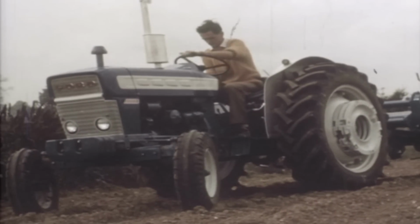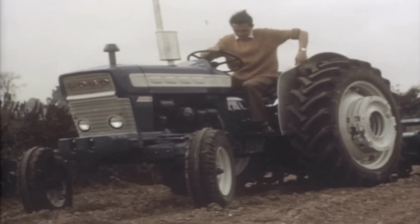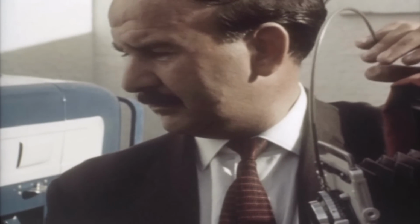No matter what the gradient, just put the selector in the park position and the rear wheels are locked for perfect safety. Selecto speed is available on the Ford Super Dexter 3000, Major 4000 and Super Major 5000. Selecto speed is Britain's first true change-as-you-go tractor transmission. 2 reverse and 10 forward speeds.